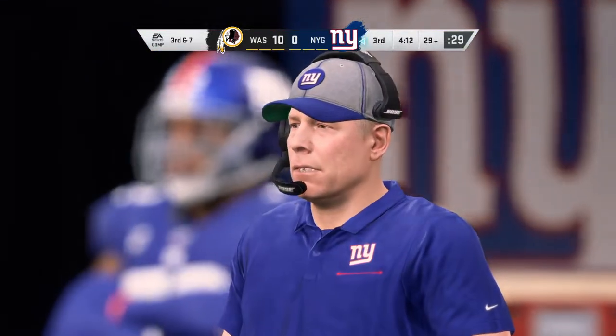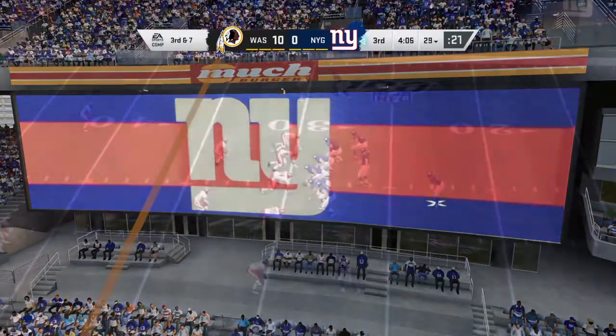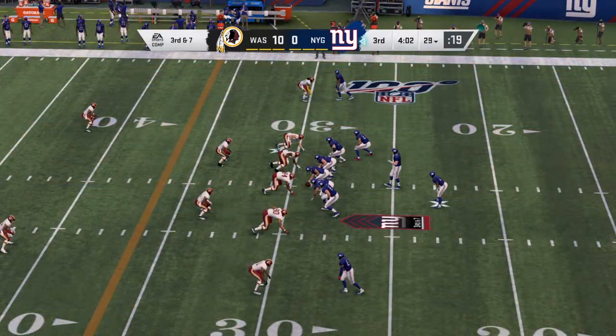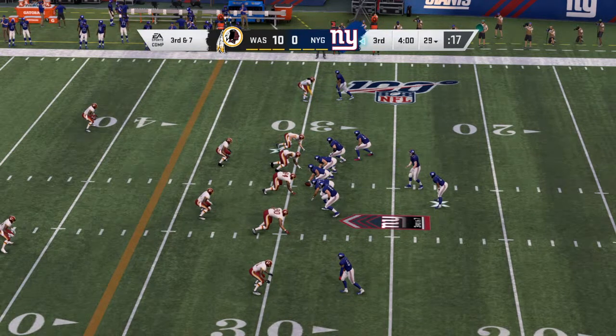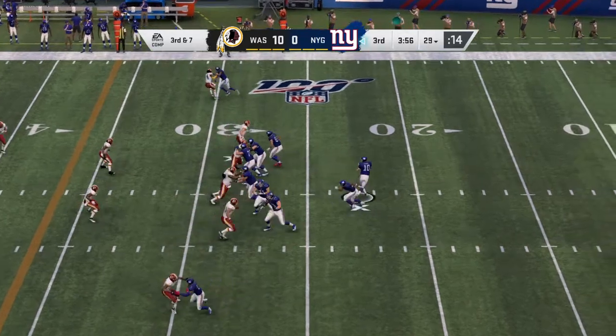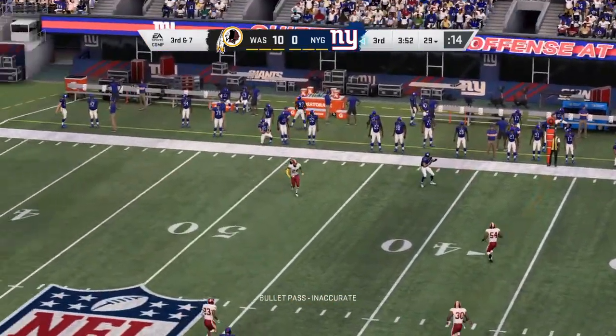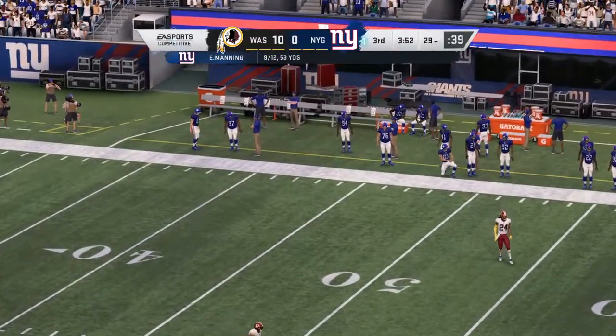One thing you're hoping for when you run drag routes, you're able to hit a receiver in stride, and he can pick up a lot of yardage after the catch. But in this situation, the defense was effective, able to stop him before he could get a good head of steam going. Now Manning. And that will be incomplete.